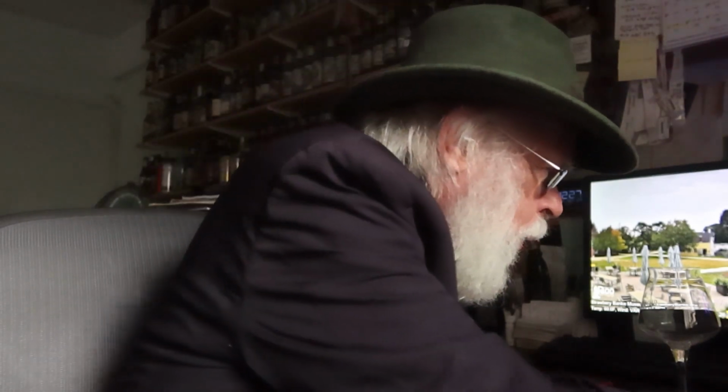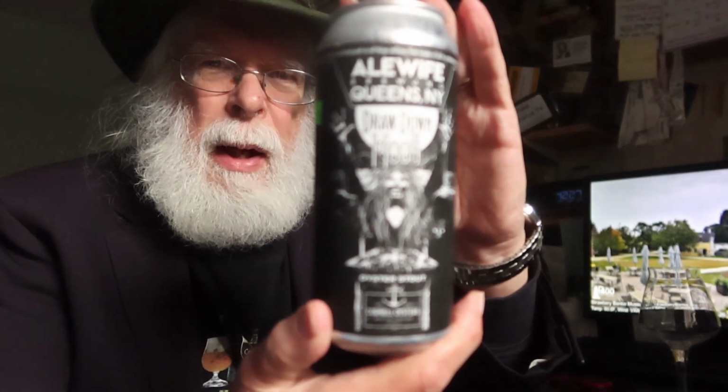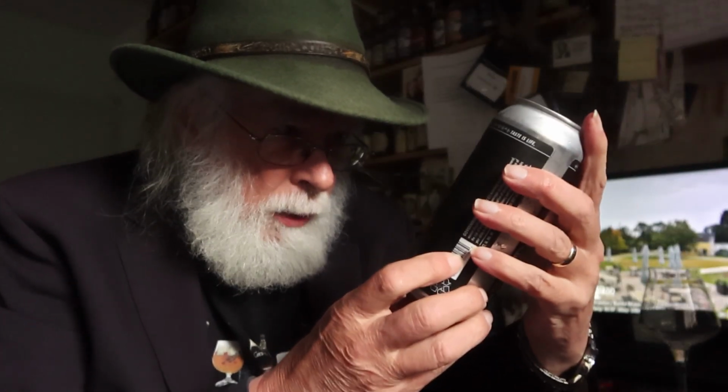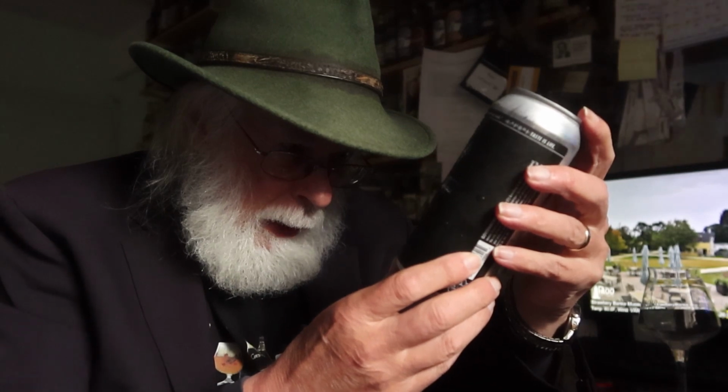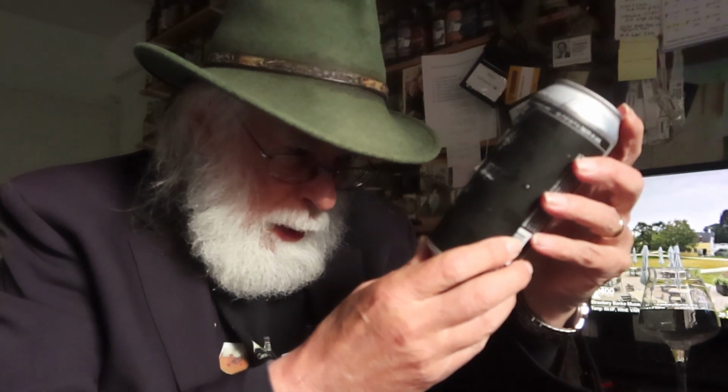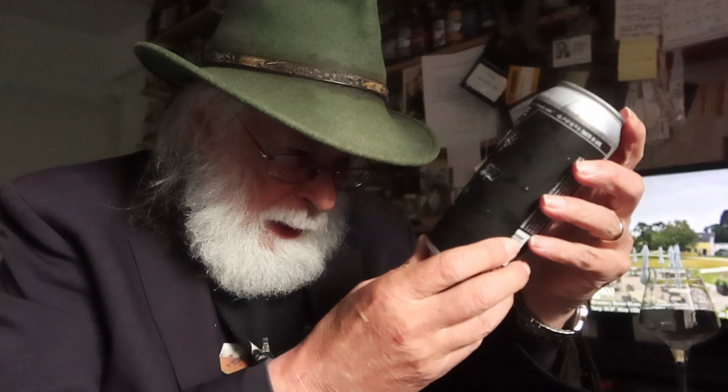All right, well, what do we have today? From the Alewife Brewing Company in Queens, New York, it is Draw Down the Moon, Oyster Stout. That's kind of a hairy looking prospect there. It's got some kind of a voodoo person with all kinds of hairy hair, and it says Oyster Stout. It says a collaboration with Cornell Oysters, and Cornell is on the North Shore of Long Island here. Queens and Kings County are the two Long Island counties, boroughs here in New York City.